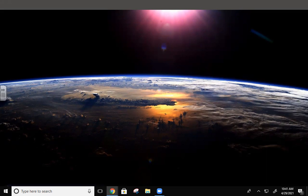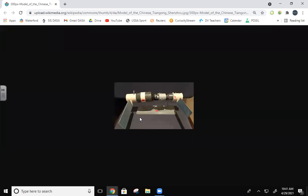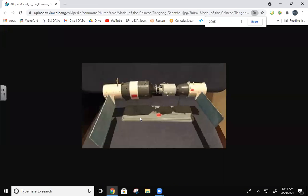So here's our best image of the second Chinese space station. It is named Tiangong 2. Here is Tiangong 2. And yes, this is a model. Why is every image of the potato ball? Okay, it's pretty small. Pretty small, but here's some images.